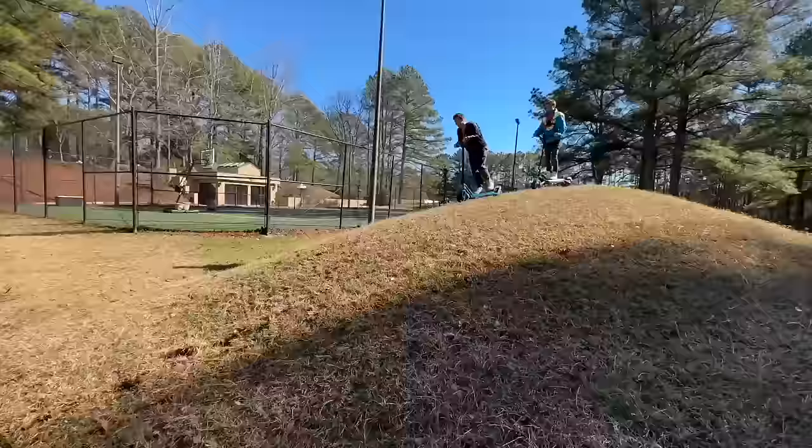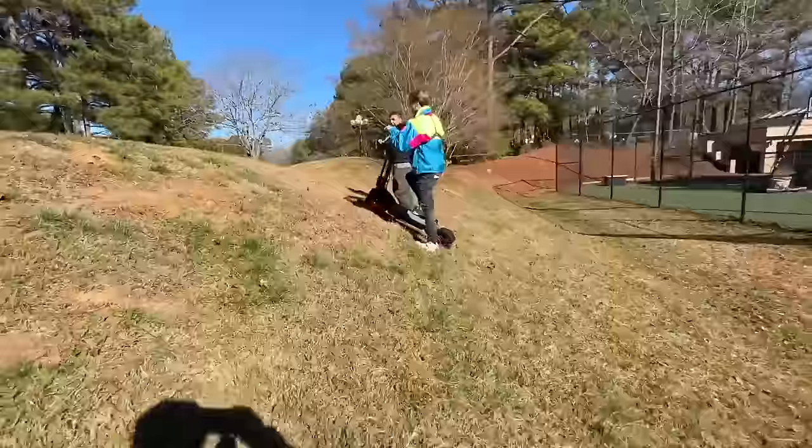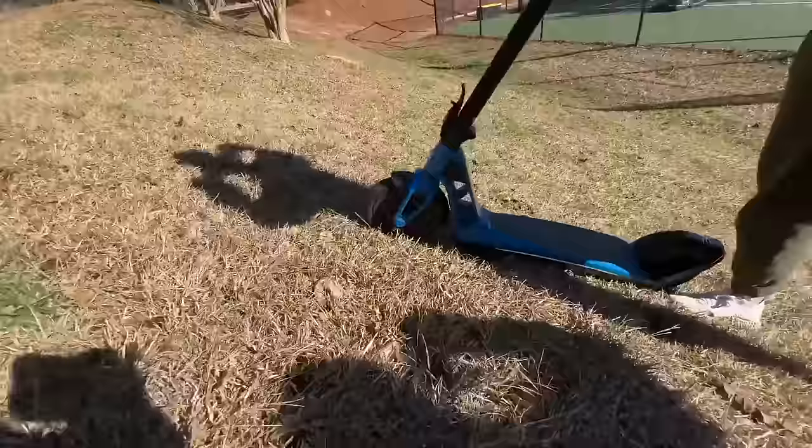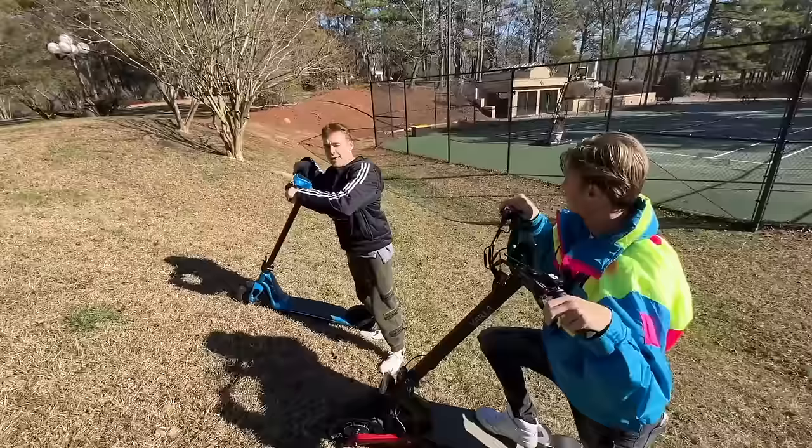3, 2, 1. Run! Oh, no way. I'm stopping where I actually got off. That's pretty impressive. More than halfway. It looks like it's digging in. This thing's not an off-road scooter. That is definitely impressive. All right, we'll try it again.